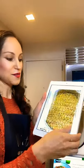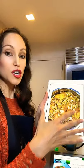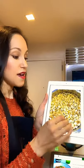So again, there's your pumpkin. You're going to scoop out the seeds. You're going to fill a bowl with water. You're going to let it sit for a couple minutes and then the seeds will float to the top. This way you get to use the shells in addition to the seeds inside, so you get your extra fiber.